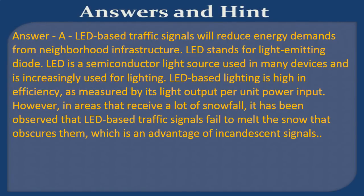Answer A. LED-based traffic signals will reduce energy demands from neighborhood infrastructure. LED stands for light-emitting diode. LED is a semiconductor light source used in many devices and is increasingly used for lighting. LED-based lighting is high in efficiency, as measured by its light output per unit power input. However, in areas that receive a lot of snowfall, it has been observed that LED-based traffic signals fail to melt the snow that obscures them, which is an advantage of incandescent signals.